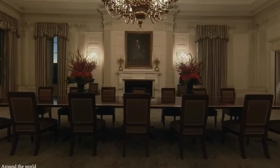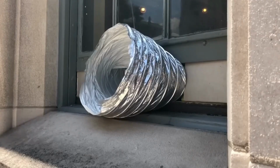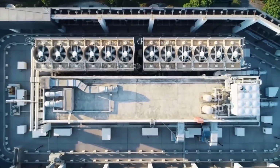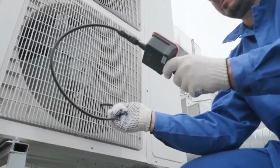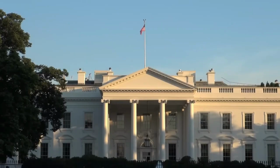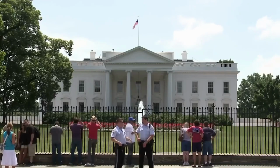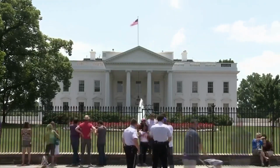Every room in the White House is constantly monitored for air quality, ensuring that even the slightest sign of contamination is addressed immediately. Special pressurized chambers exist to isolate any potential exposure, allowing security teams to investigate and contain the situation without risk. This level of air security is particularly critical in times of crisis. The White House must remain operational no matter what, even in the face of nuclear, biological, or chemical warfare.